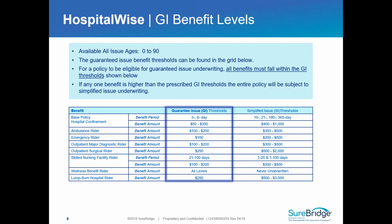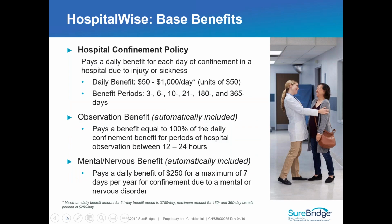So we're real excited for these GI benefits, and really a differentiator since we do offer these at all issue ages 0 to 90. But here's how the product works. You start with the base benefits, so daily benefits ranging from $50 to $1,000 a day. Just remember those GI thresholds. Then several different benefit periods that you can choose: 3, 6, 10, 21, 180, 365. There is a 60-day reset for those benefit periods. So if they're out of the hospital for 60 days, those benefit periods do reset.